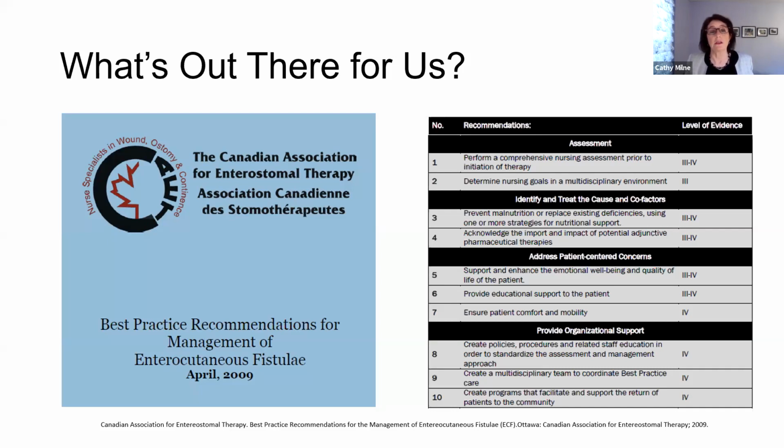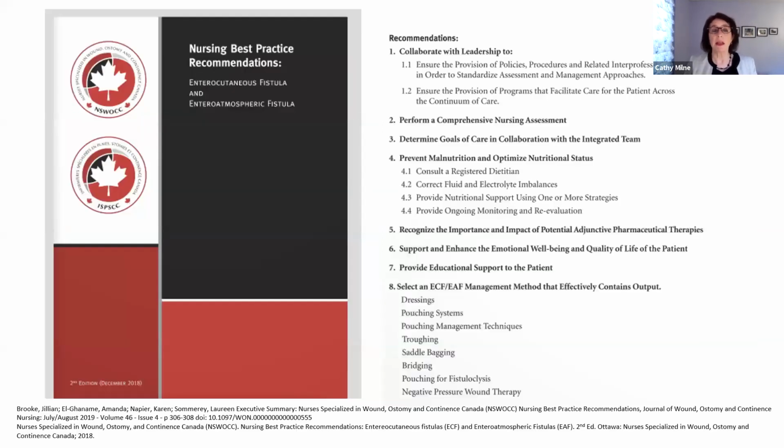And then in New England, there are a lot of critical access hospitals too. So people like Marianne will take care of these patients, and then they'll go 300 or 400 miles away. But in 2009, what we saw was that the Canadians actually, A, changed their name, and B, came up with a new guideline. And I like this because I think they recognize some of the issues here. Remember we said about collaborating with leadership that was further down? Here, it's the first thing, and that's really important.